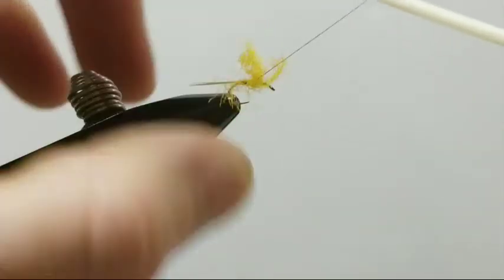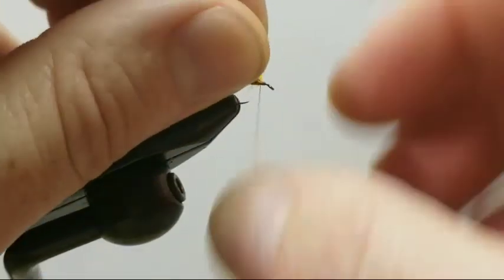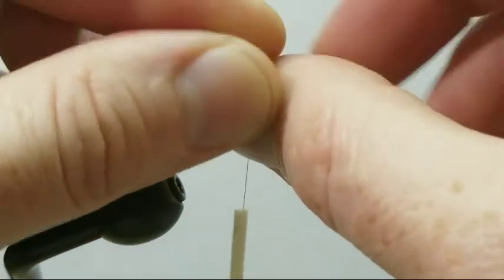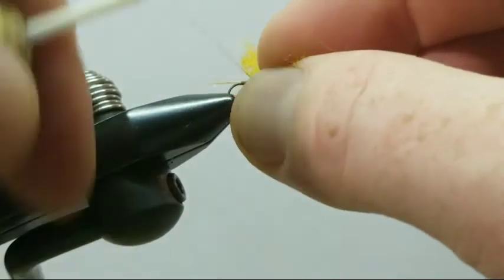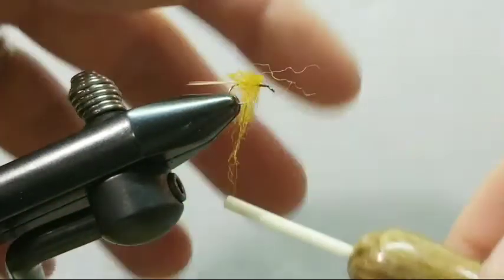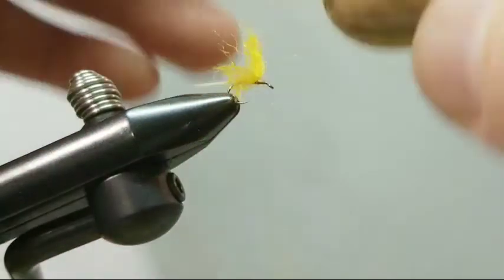Oh no, we're spinning this the wrong way. Okay. Hold these wings out. This will just kind of help keep the base of these wings together. Excellent.